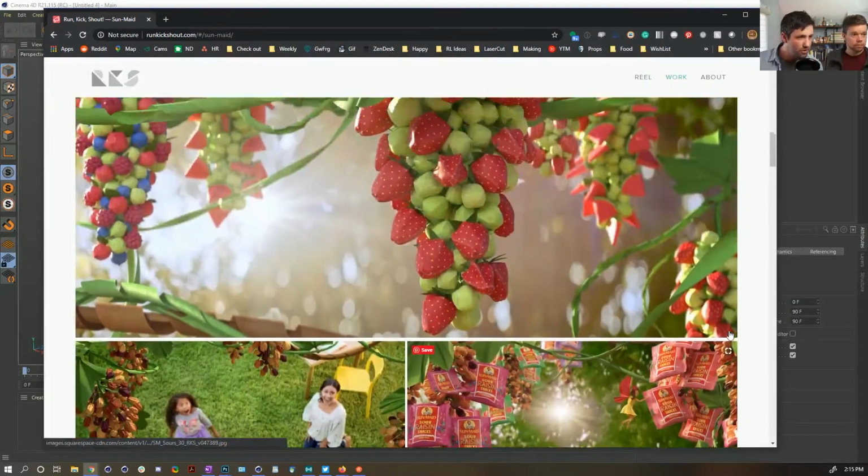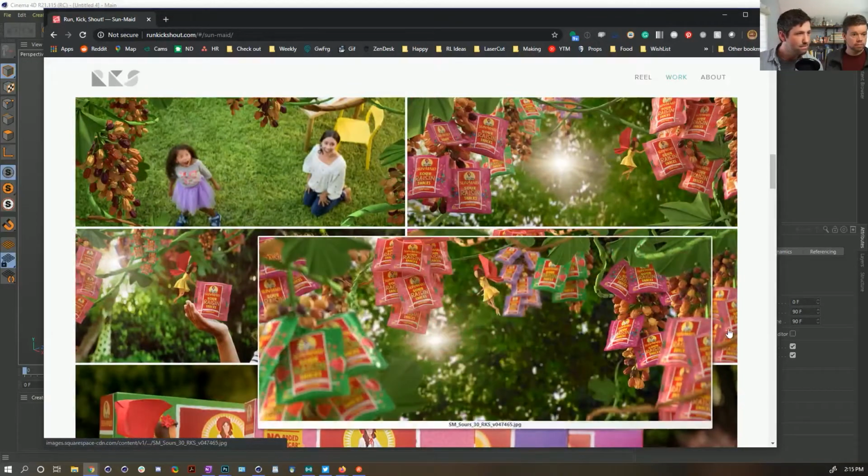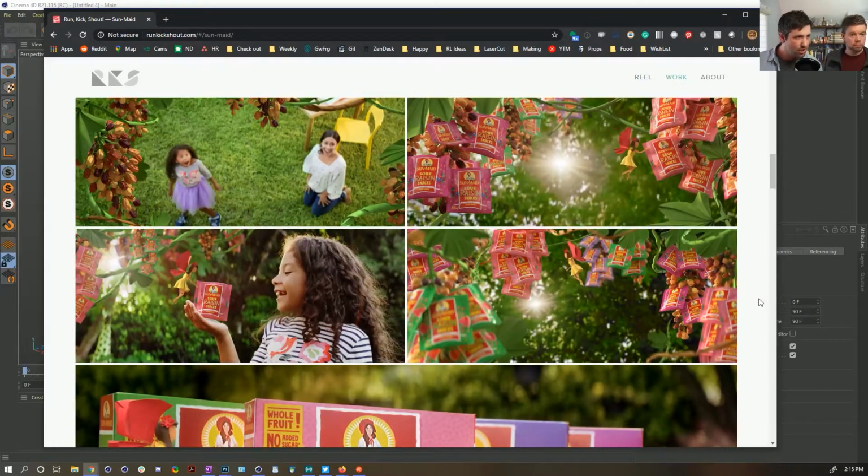And it was fun, just trying to wade into live action and trying to figure out how those plates work, and getting into another side of it.